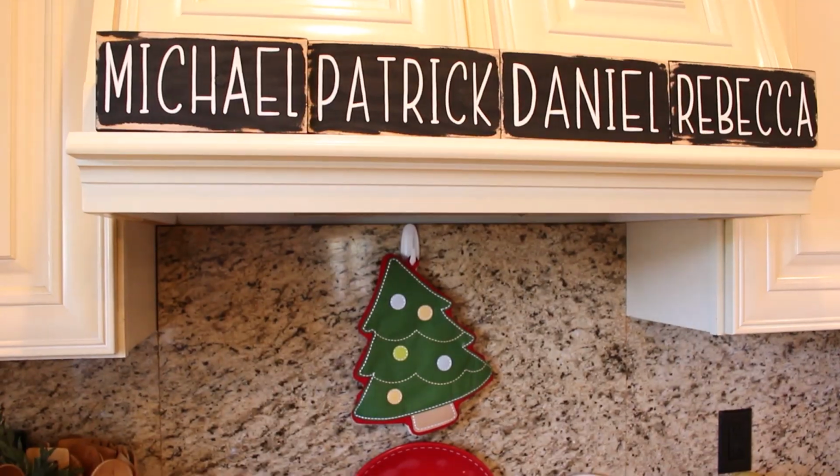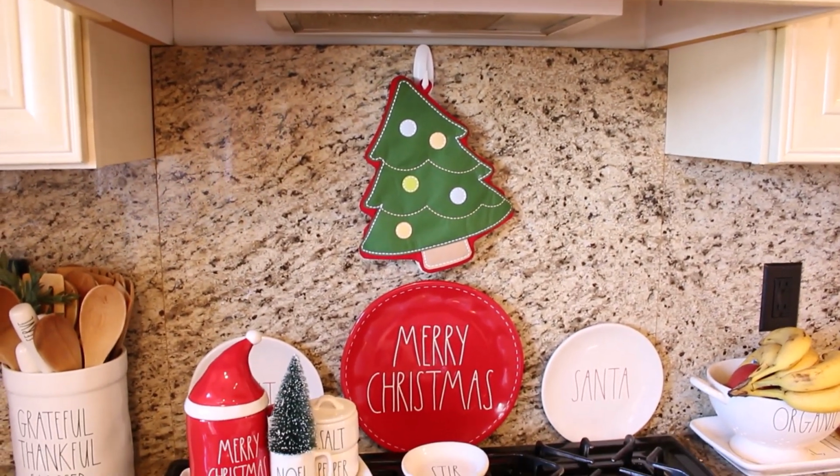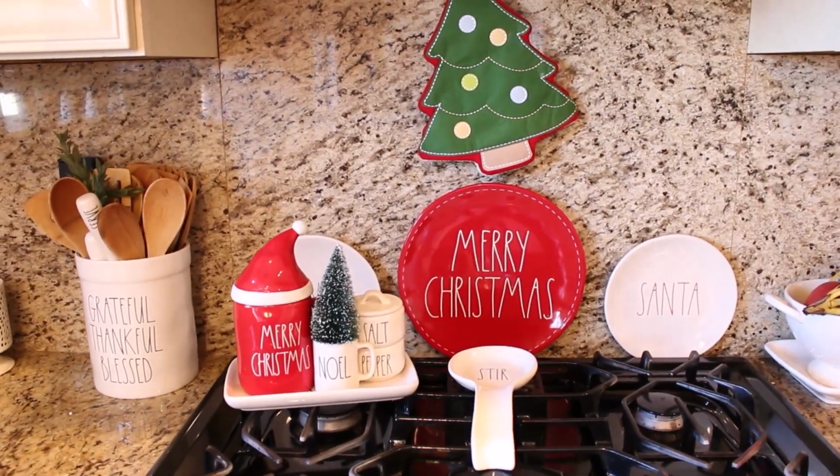I have the stove decorated this year with a big red Merry Christmas Rae Dunn plate, along with a little tray that holds a bottle brush tree, a Rae Dunn mug, and salt and pepper bowls.